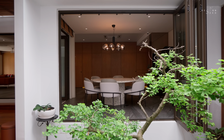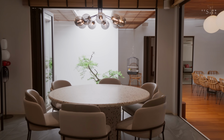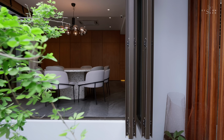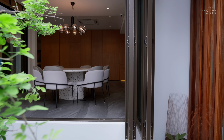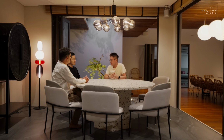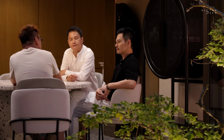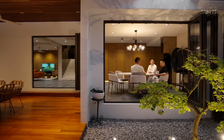With a garden view, the dining area is a minimalist space composed of circles and curves. From its round terrazzo table to striking black cupboard to its sleek light fixtures. Adding movement and balance to spaces, the soft organic shapes enhance the calming effect of nature. This is certainly a stylish space for family dinners and experiences that stick.